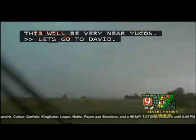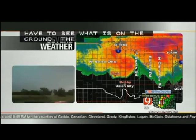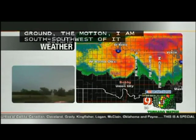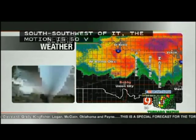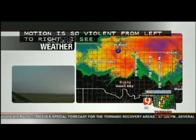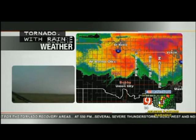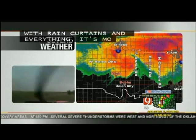The motion, I'm still a couple of miles to the south-southwest of it. The motion is so violent from left to right that I see what is a tornado. It's on the ground, all the way with the rain curtains and everything. It's moving too fast not to be on the ground. It's got to be just a large tornado now, and it's going to be north-northeast of me just a couple of miles here. I'm trying to get back in position.